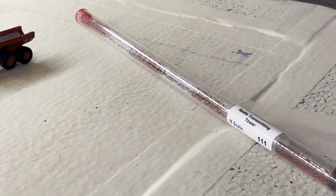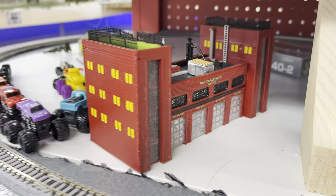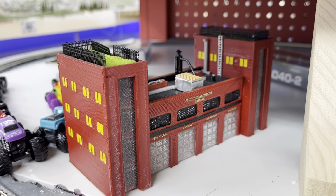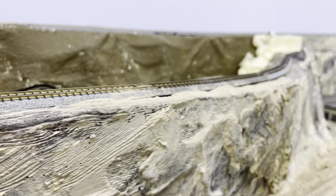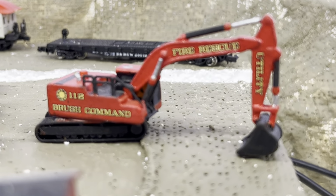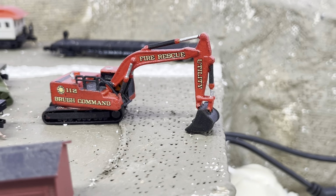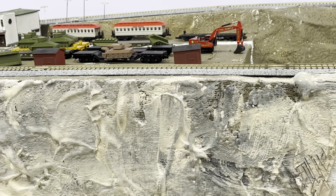And then it came with this tower, and I'll show you. This building is 3D printed. Whoops, let's zoom out. It's actually really nicely done. So I have no idea where I'm going to put it, but I'll try and find a spot. And this guy, I'm pretty sure, is 3D printed as well. Let's focus here. Brush command, it's tickled really nice, so that can go in my forest, and all of that moves as well. So yeah, all in all, a pretty nice haul.